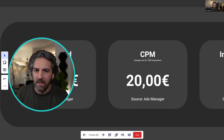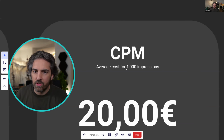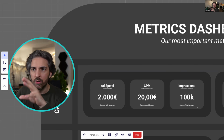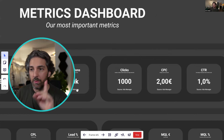If you get this later, you can zoom in and see what this means. Average cost for 1,000 impressions. And where do you get this from? From the ads manager. You just take this out of the ads manager and put it in your report. You can automate that or do it manually. And we're talking about that in the second phase.